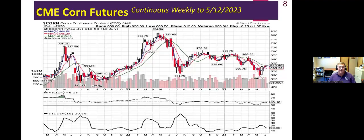Let's take a look at feed grain markets. As I look at the corn market, I'm pretty upbeat, mainly because we've gained about 50 to 60 cents. But the long-term trend sure has been down since last fall. You can see that high of 706 for a weekly close. We've just generally been moving lower.